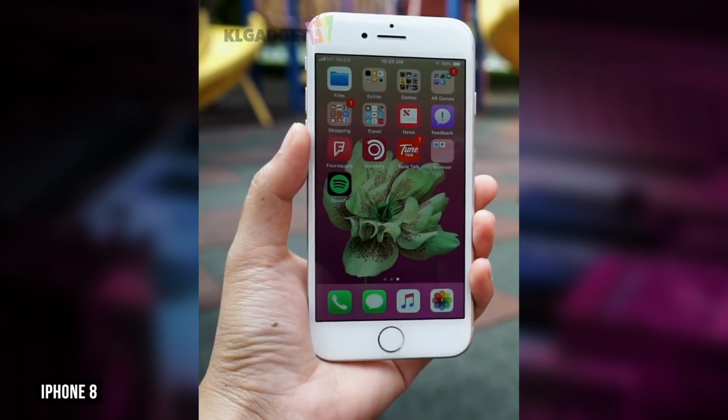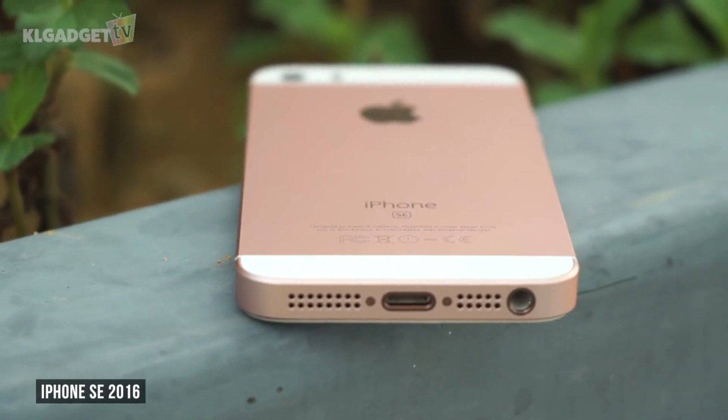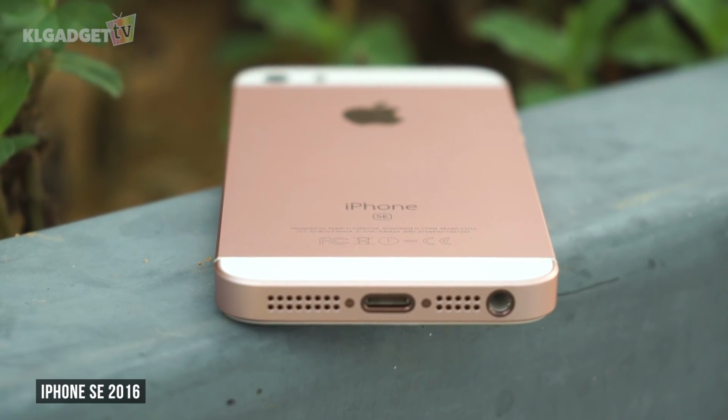And the new iPhone SE 2020 is going to look exactly like the iPhone 8, which was launched back in 2017. Apple did this with the original iPhone SE by using an older chassis to cut costs and keeping the device affordable. But how do we know this?